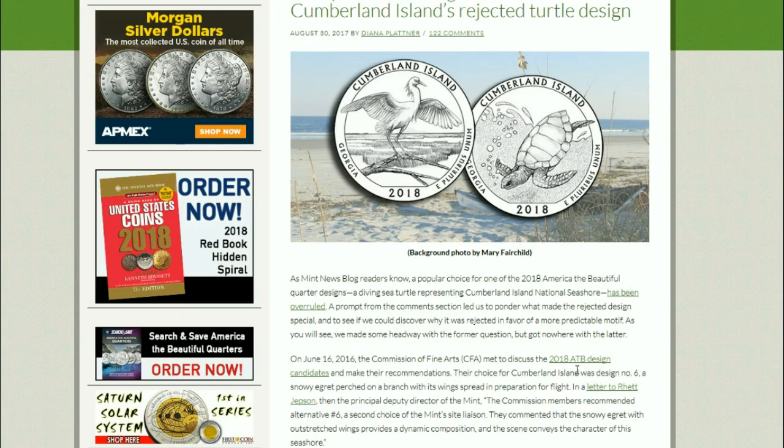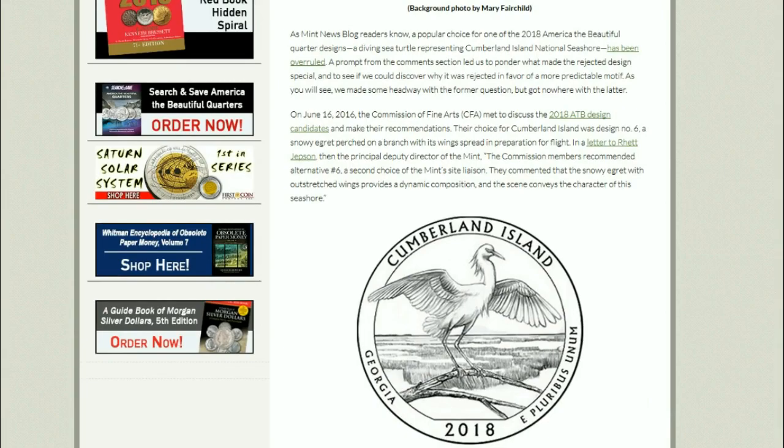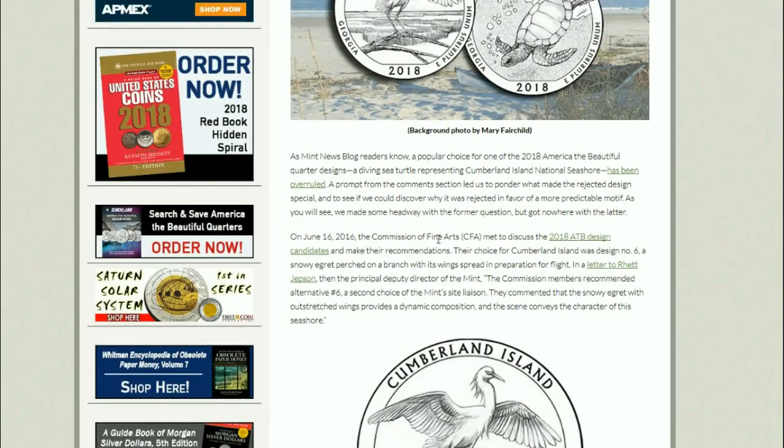And what has been chosen is the egret, the snowy egret here. And we're going to hear about this here in this article. It talks about how on June 16th, the Commission of Fine Arts met to discuss the 2018 America the Beautiful design candidates and make their recommendation. And their choice for Cumberland Island was design number 6, a snowy egret perched on a branch with its wings spread in preparation for flight.